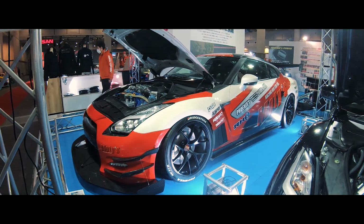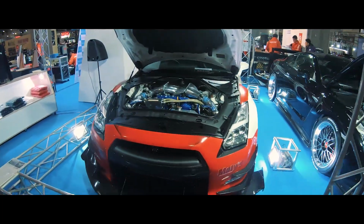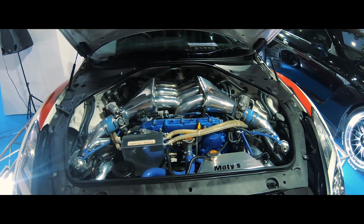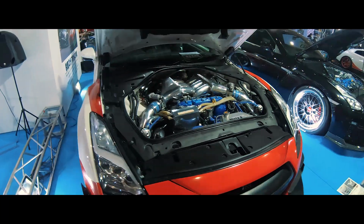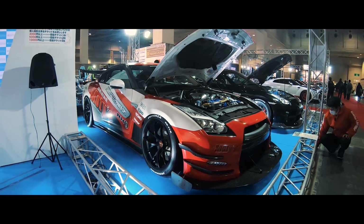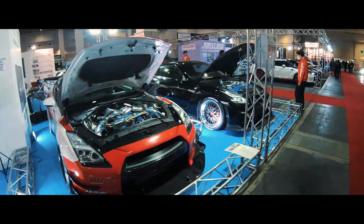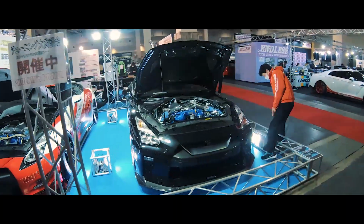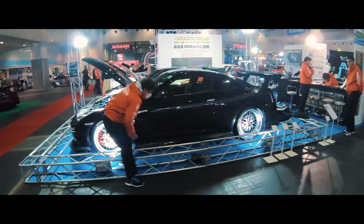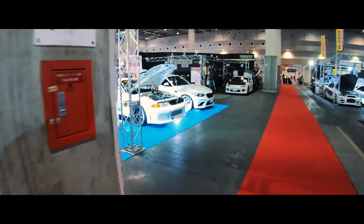The full livery that I showed you guys yesterday. Some Gretti stuff on there, carving. The BBS FIs on there. Go look at that 32 again. Man, everything looks so much better with light.